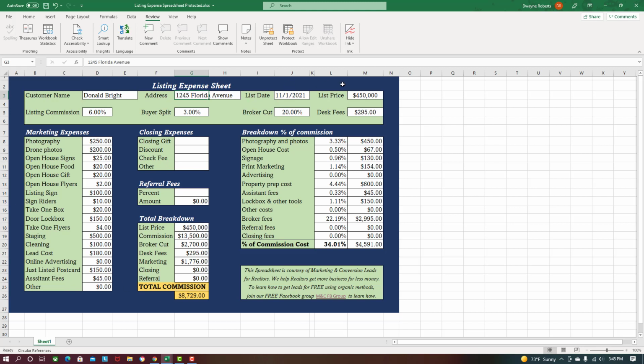Now, when this property closes, I am going to give a closing gift. I typically want to give a percentage of the list price. So in this case, I just want to show you really quickly what that percentage looks like. So on a closing gift, that's going to come over here to your closing fees. So if I spend $45 on a $450,000 listing, that actually works out to 0.33% of my commission. So that would probably be the most I would spend.